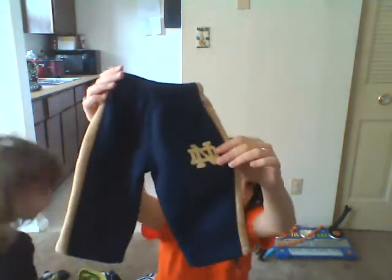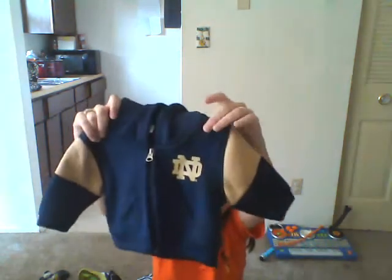So here's a little Notre Dame pants, really thick Notre Dame material. Notre Dame for baby summer. And then a little Notre Dame shirt, or hoodie. The stuff in here has been washed and everything.